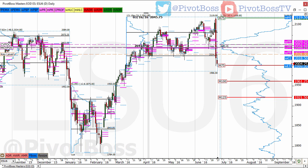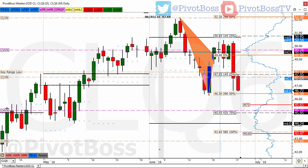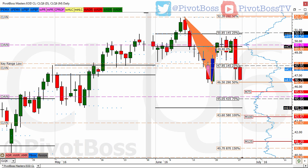All right, so let's take a look now at crude oil. Crude oil, just really quickly here, price bounced into value, chopped around value, and then took it offered. 49.78 took it offered. Now we're back toward 46.50. That's the key range low. This is going to be important down here.